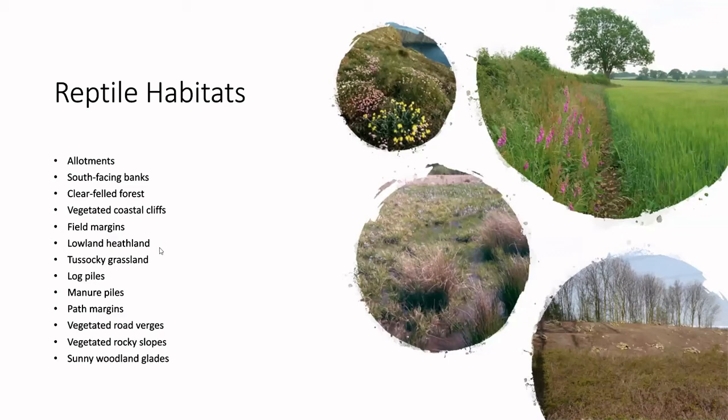The best place is probably always going to be heathland. Heathland is so good for reptiles because it's dry, it's usually well drained, it heats up particularly well, and it quite often has very varied structure in the vegetation. So areas of heathland are most likely going to be the best places to survey for reptiles.